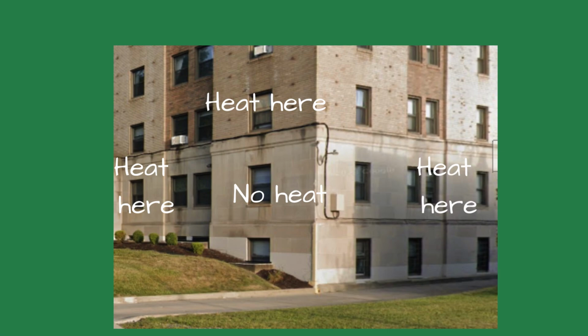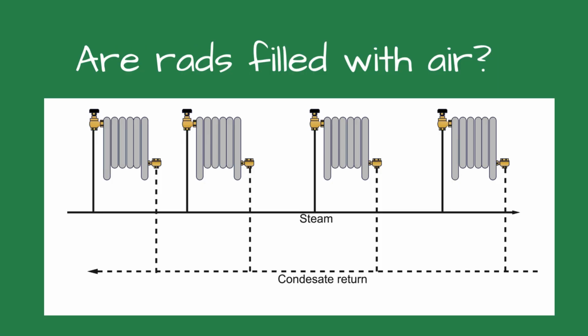The radiators on the same riser pipe above the apartment were working great. So were the adjoining apartments to the right and left. The next step was to turn up the call for heat to see if these radiators would heat eventually. They actually did after the boilers ran for about 20 minutes. This led me to thinking the radiators were filled with air.